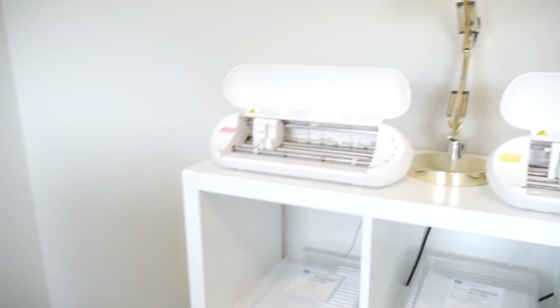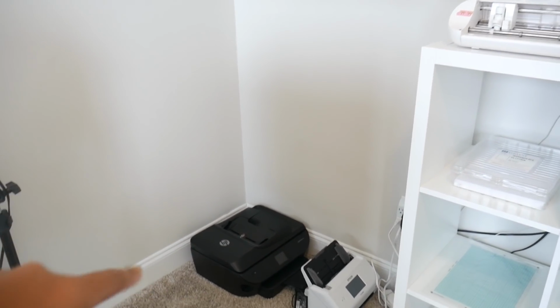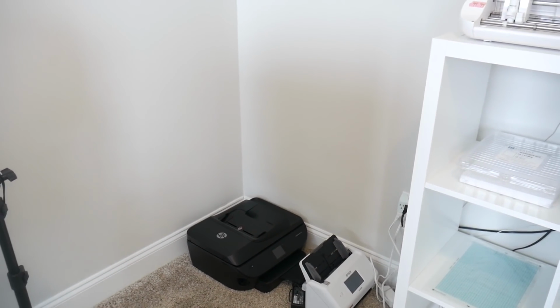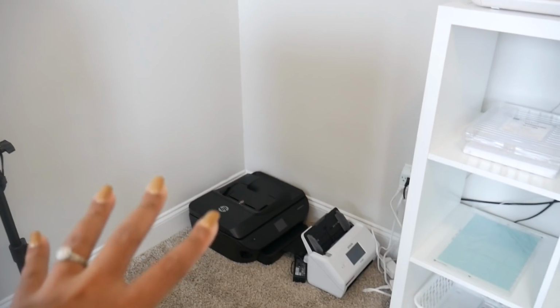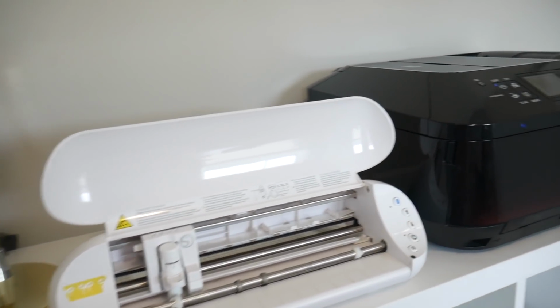Now, recently, you guys, I moved this little table out of here. There was a little table here. I moved it out of here and I put it in the laundry room, and I've been sitting at the little table to fold clothes. That's why that stuff's on the floor, but we'll talk about that momentarily. This is my first machine, my first Silhouette Portrait machine.